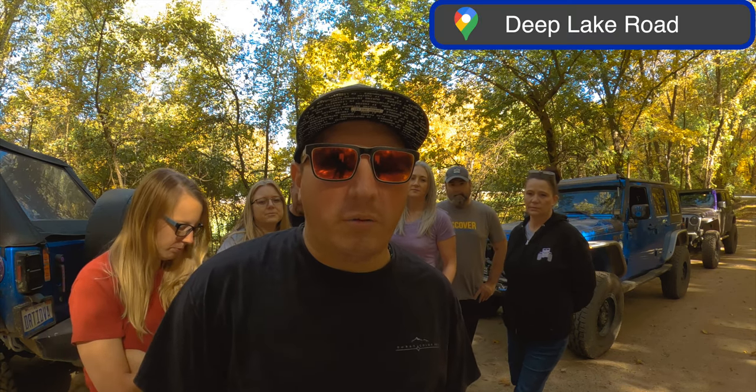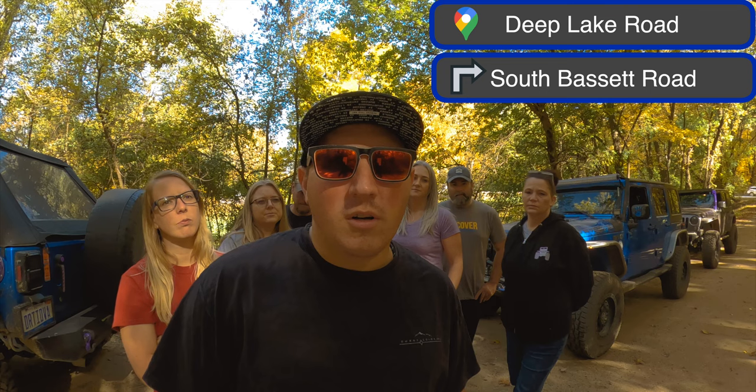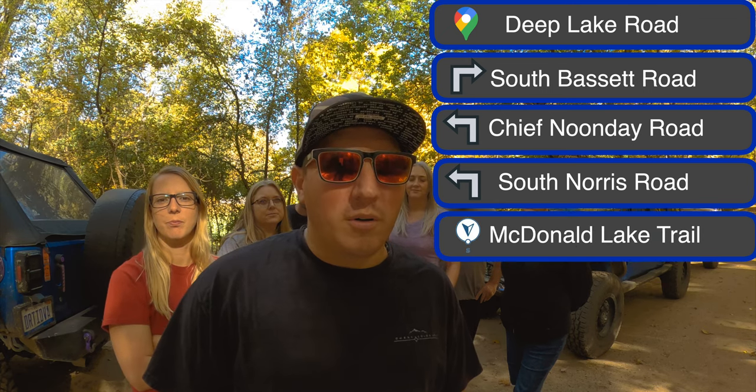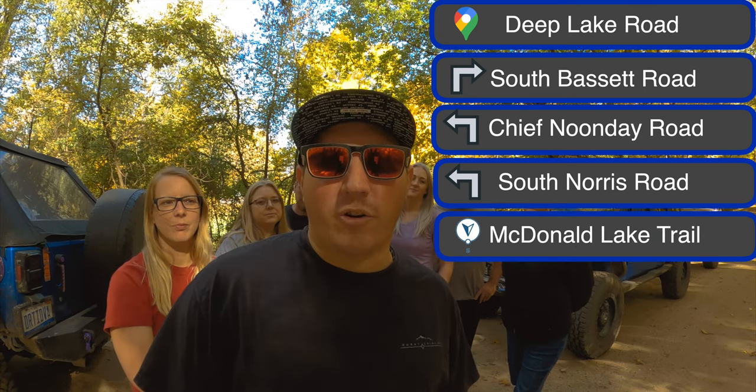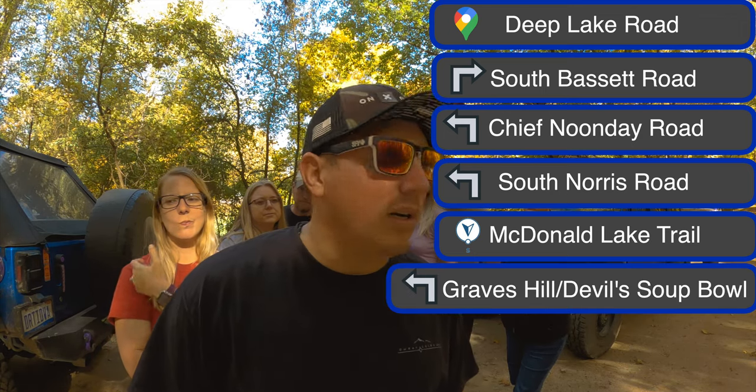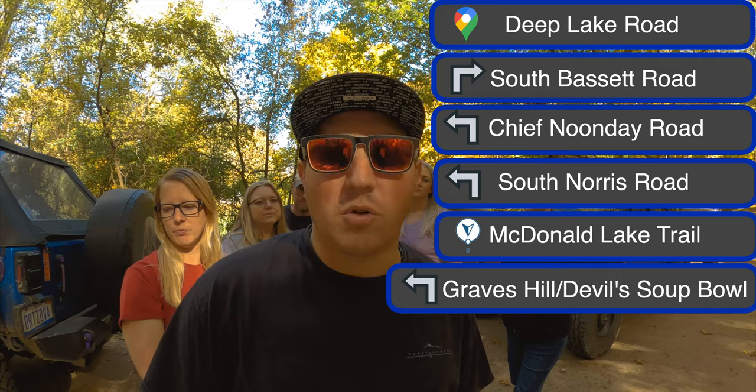We're gonna be starting on Deep Lake Road, turning onto South Bassett Road, off the trail onto Chief Noonday Road, turn back onto the trail at South Norris Road, which is gonna turn into McDonald Road, I think, or no, it's McDonald Lake Trail. And then finishing on Graves Hill Trail, which is right by Devil's Soup Bowl, I think is what it's called.